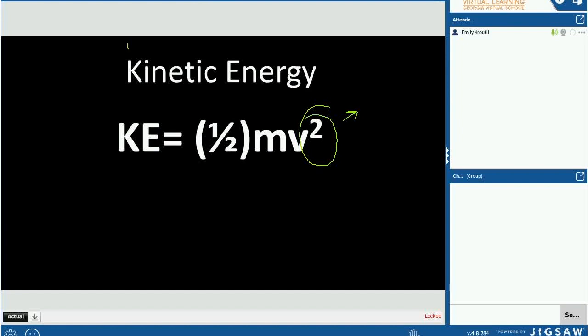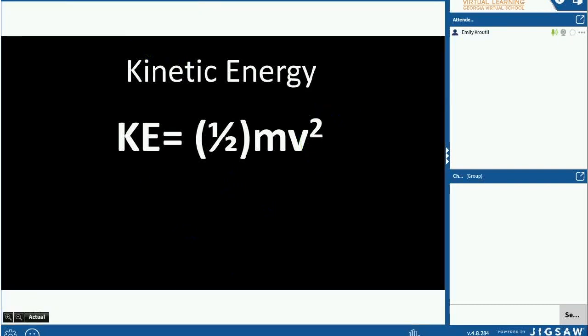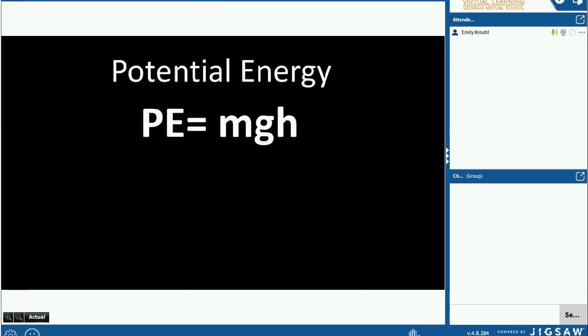And kinetic energy is your moving energy. So this is energy when you're moving. If you're standing still, you don't have any kinetic energy, because your formula is KE equals 1/2 mv squared. If you're standing still, your velocity is 0. Even if it's squared, it's still 0. And 0 times anything is 0. So your kinetic energy is 0 if you're not moving. That's going to be important when we start talking about conservation of energy.